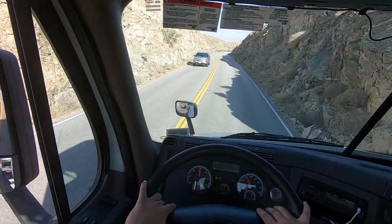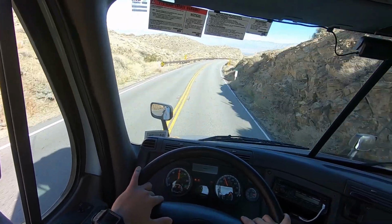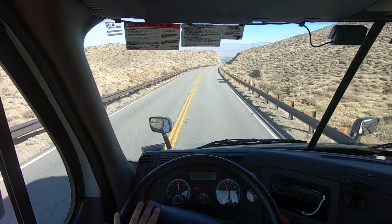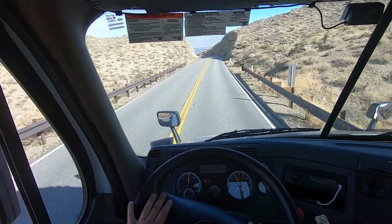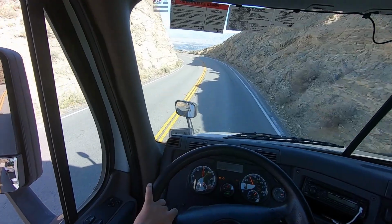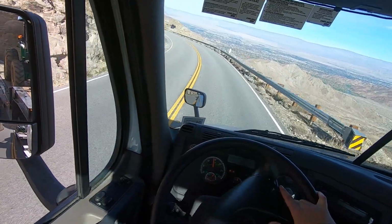Still no cars behind us. We'll get there. Okay, back on the throttle, just off the exhaust brake, and then back onto it. This turn gives a pretty good view of the valley. It's also where a wreck happened, by the way. Alright, so there's the valley. Pretty neat.